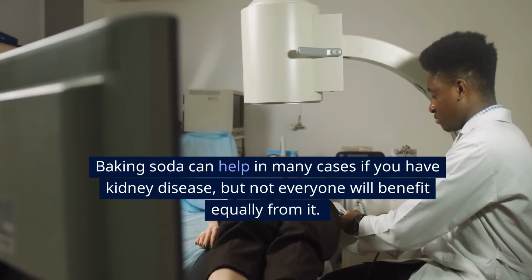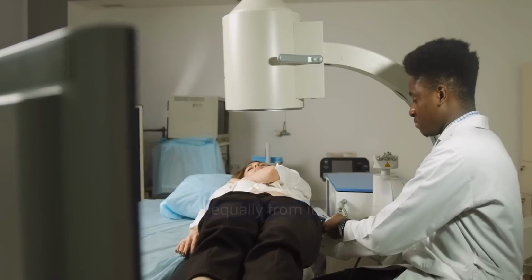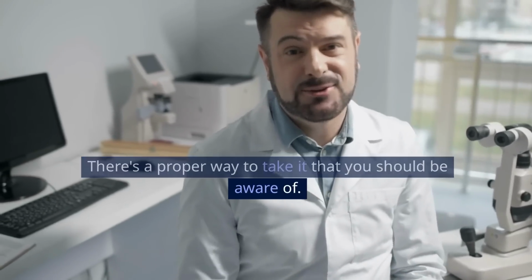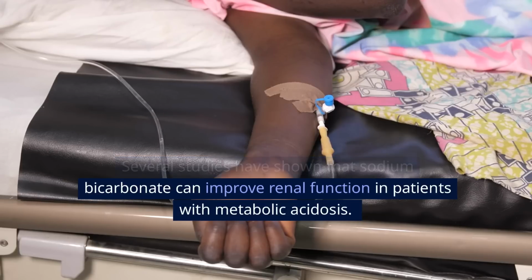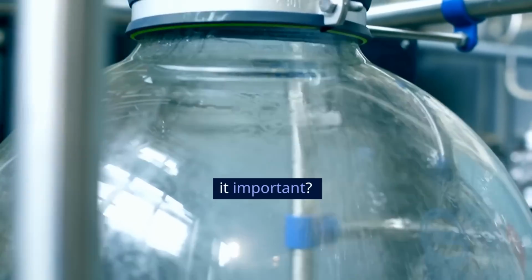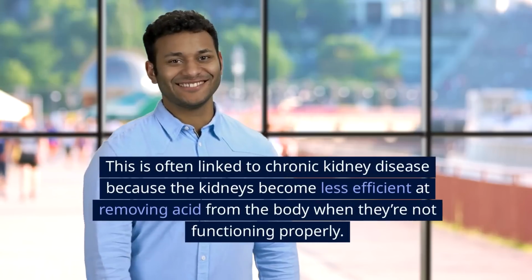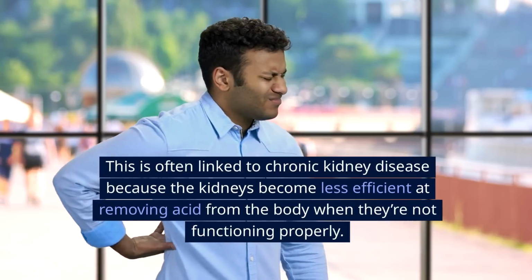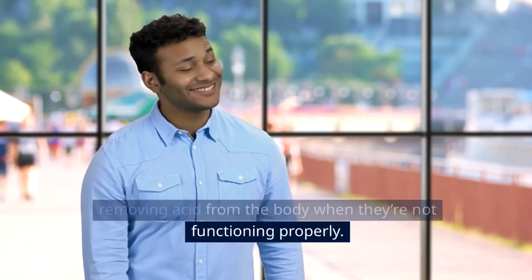Baking soda can help in many cases if you have kidney disease, but not everyone will benefit equally from it. There's a proper way to take it that you should be aware of. Several studies have shown that sodium bicarbonate can improve renal function in patients with metabolic acidosis. But what exactly is metabolic acidosis, and why is it important? It's not acid reflux or heartburn, it's a condition where the blood becomes more acidic. This is often linked to chronic kidney disease because the kidneys become less efficient at removing acid from the body when they're not functioning properly.